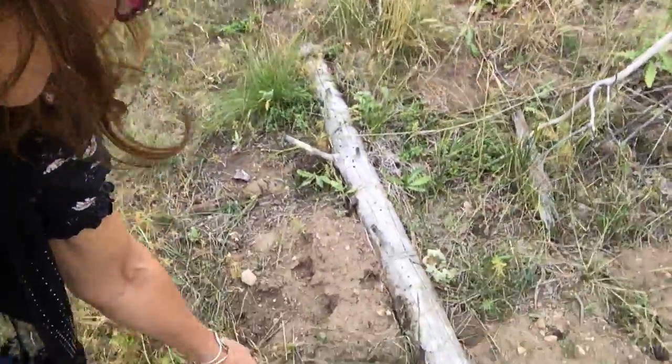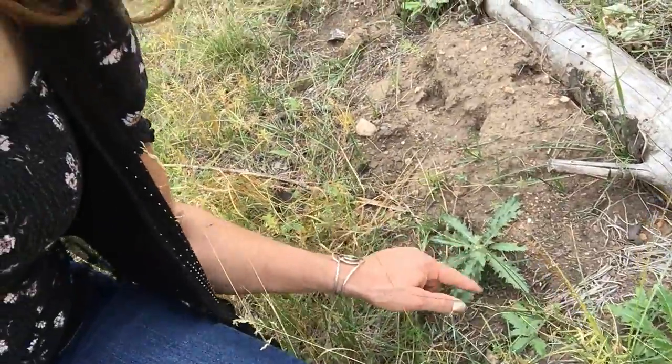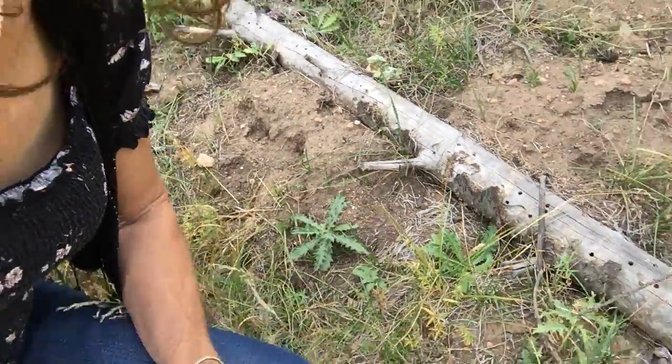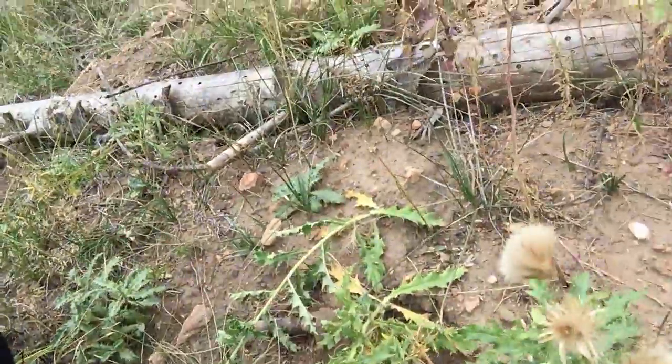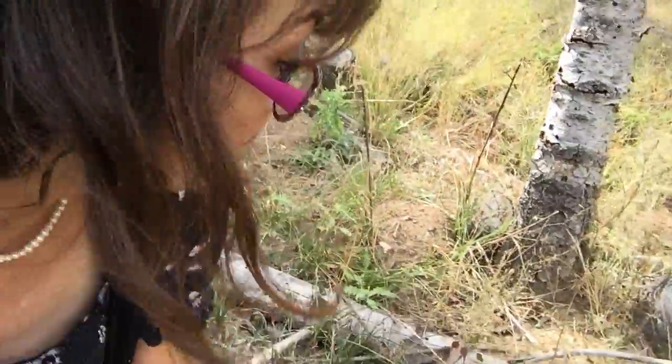Here we have some first year thistles. You can see they grow in a rosette. They're kind of spiky, stickery. And here's some second year thistles already done blooming for the year. They have a nice purple bloom when they're blooming.